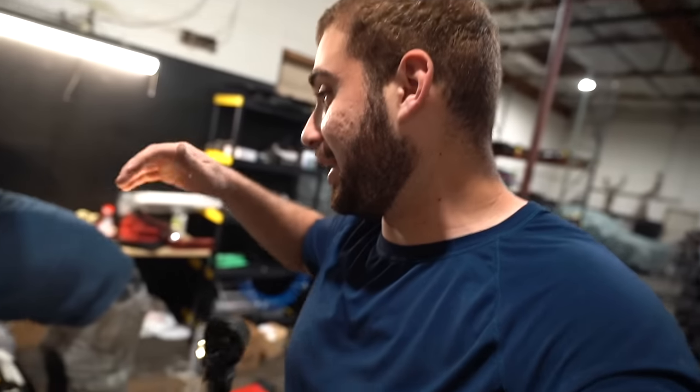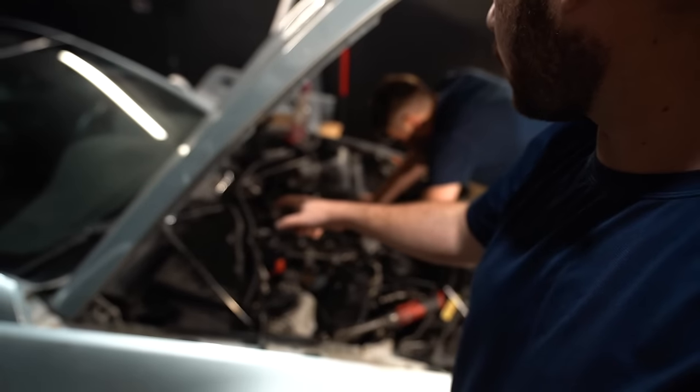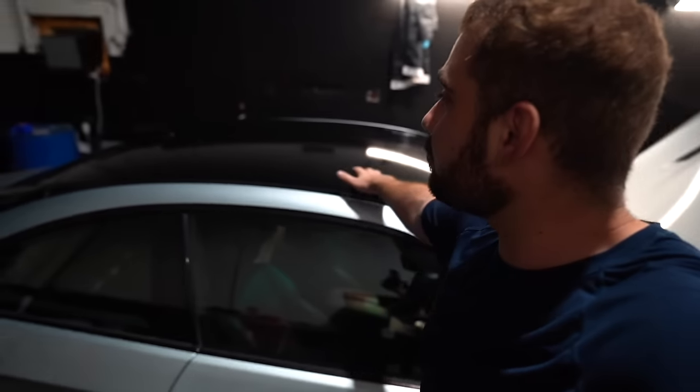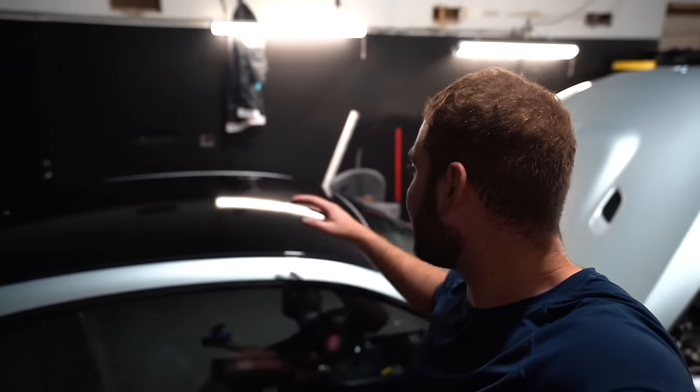Guys, it is 12:25 right now. I really don't know what we're still doing here. We really need to make sure this thing gets on the road. Nick actually got the new starter installed. He got the throttle actuators installed and the new thermostat installed, so pretty much it's just reassembly time. And I went ahead and also finished the roof on this car as well. I think it came out super nice.